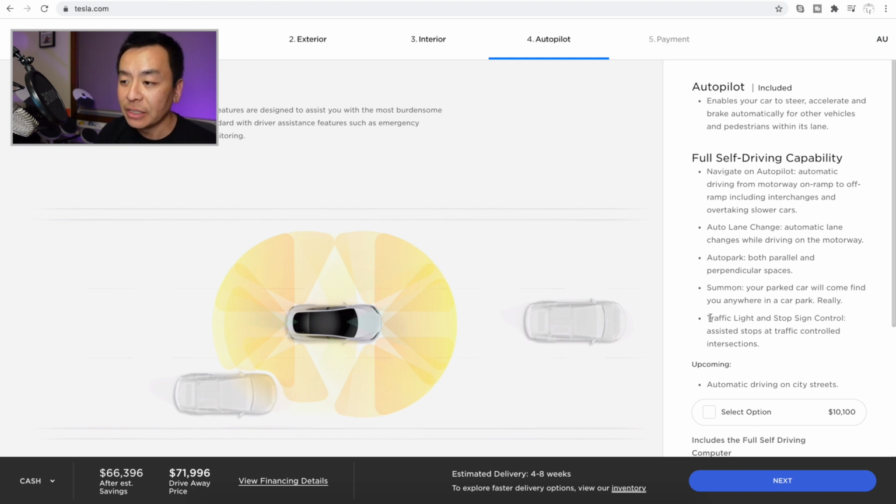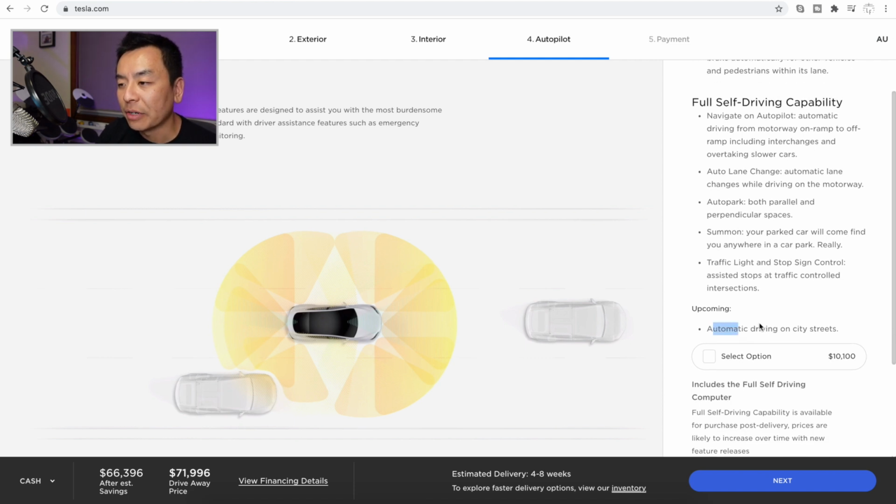This is fun, the traffic light and stop sign control. I think when full self-driving is fully realized, these features will certainly come into their own, and I'm looking forward to that update later this year. Apparently, that's full self-driving 2.0, which is going to be fun to test. Anyway, I digress. Here we go, automatic driving on city streets. I think that's the new refreshed Autopilot full self-driving, which is going to be cool.